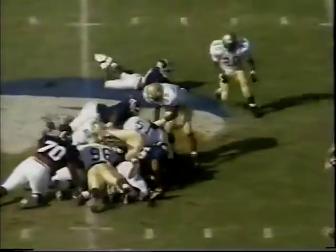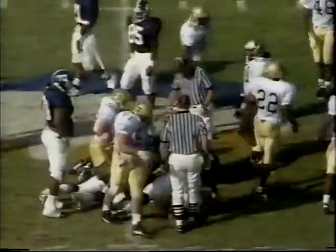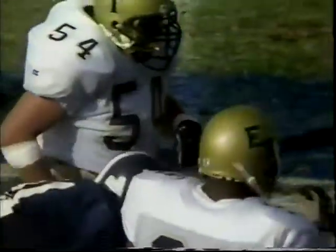Robinson, handoff, straight up the middle. They try to knife out some running room in the middle, and that's Chad Holmes, who made his first start last week against Appalachian State. Gains a couple on the play. Throwing a little bone to the inside, just trying to suck those linebackers up.